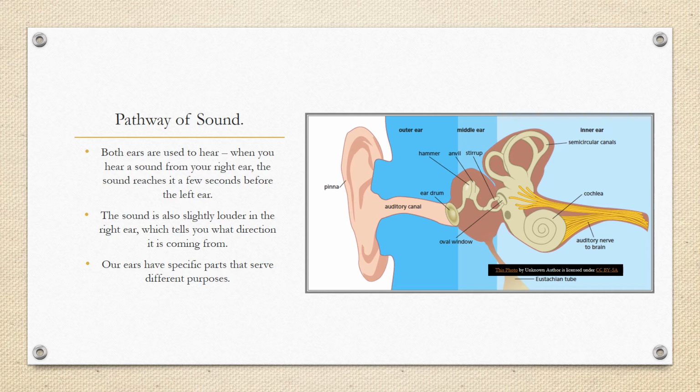Both ears are used to hear. When you hear a sound from your right ear, that doesn't mean that only your right ear is hearing it. It means that the sound reaches your right ear a few seconds before the left ear. The sound might also be slightly louder in the right ear because it tells your body what direction it's coming from. So both ears hear everything at the same time sometimes, but one ear might hear it a little bit earlier, which tends to determine what direction it's coming from.